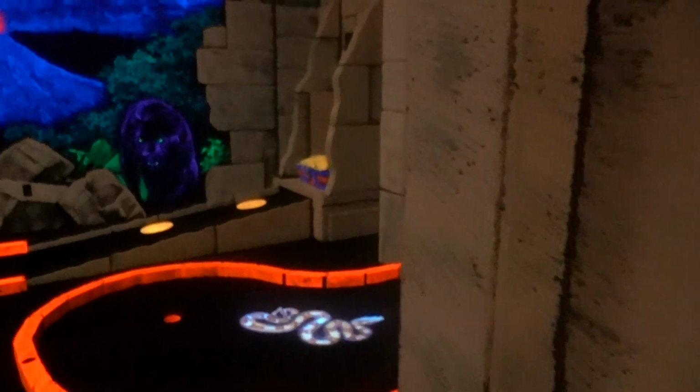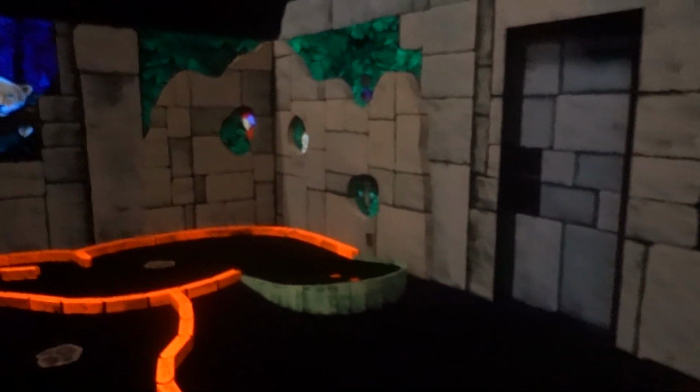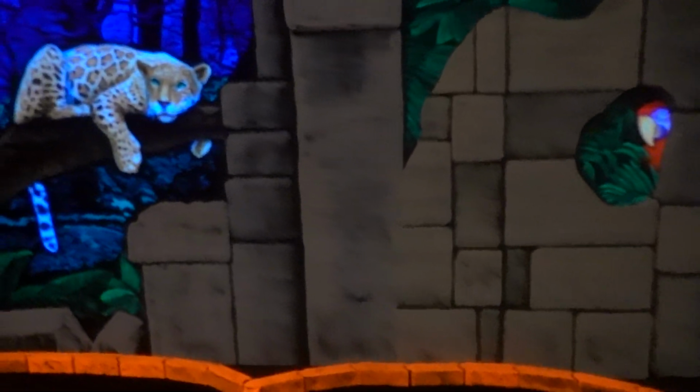So we don't just do blacklight theming. We do any kind of theming. We've built dark rides. We've built all kinds of attractions. But we really like this family fun center space. And we can only build about 10 of these because we have a smaller crew.